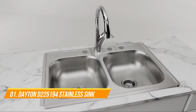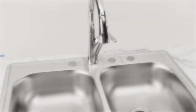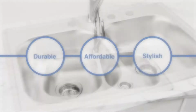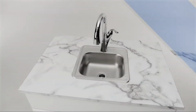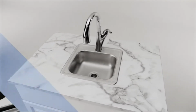Stainless steel is a popular sink material for a reason. It holds up over time without going out of style. Explore our complete line of stainless steel kitchen and bar sinks to find one that fits your home and budget. We offer a variety of styles, available in nearly every size and configuration.